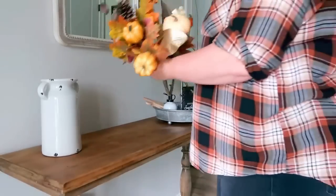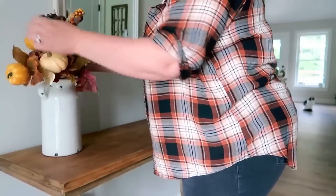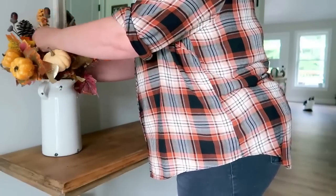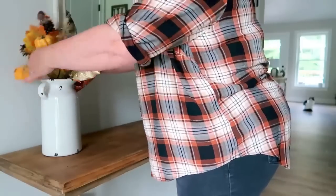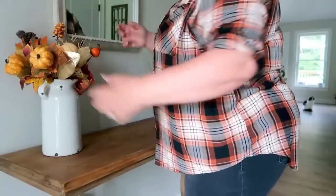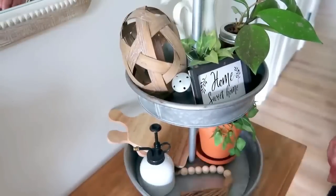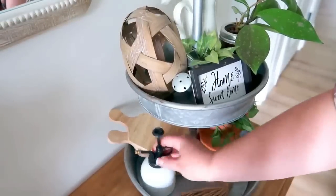So I'm bringing back that white vase. That vase is from Walmart. And then I have this harvest bouquet that I purchased 100 years ago. This has been with me from Las Vegas. I've had this forever. And we are going to start with this, but it doesn't stay this way. So stay tuned. Now I'm going to start by removing some of the items from the tiered tray.